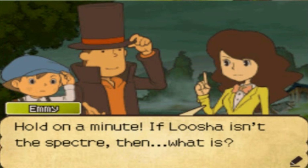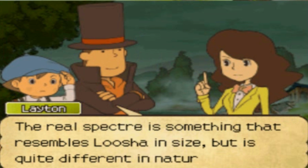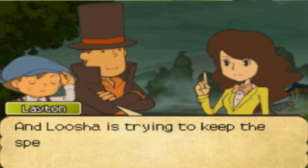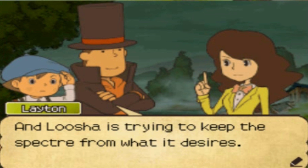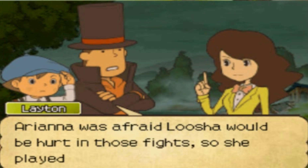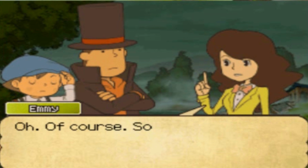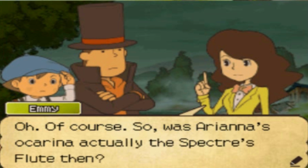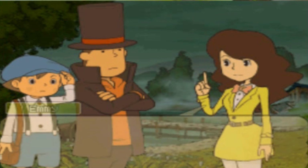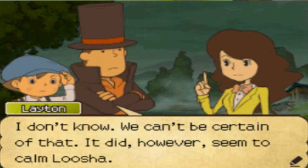Hold on a minute. If Lucia isn't the Spectre, then what is? The real Spectre is something that resembles Lucia in size, but is of quite a different nature. Lucia is trying to keep the Spectre from what it desires. Their ongoing battle is what destroyed those buildings in town. Ariana was afraid Lucia would be hurt in those fights, so she played the flute from here. Oh, of course. So, was Ariana's ocarina actually the Spectre's flute then? I don't know. We can't be certain of that. It did, however, seem to calm Lucia.